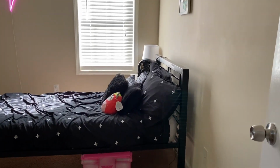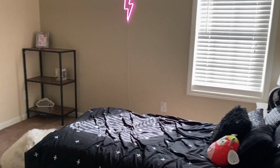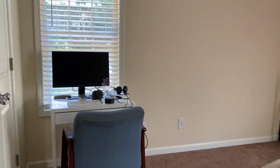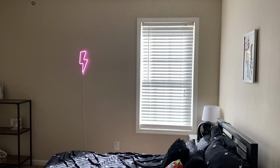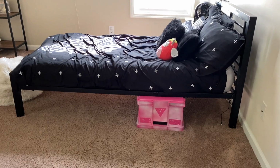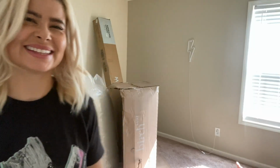I've been dying to make over this bedroom for a while now, and I haven't really had the vision or that perfect spark of inspiration hit me until recently. And this room really needs to double as a bedroom and a guest room.